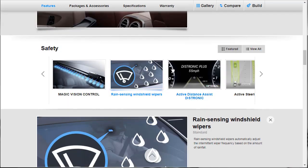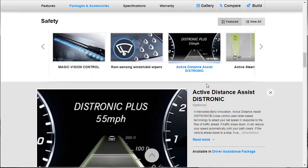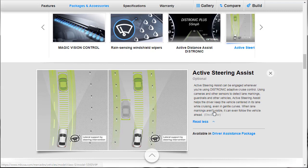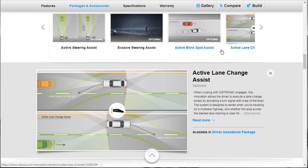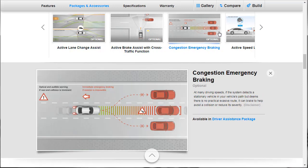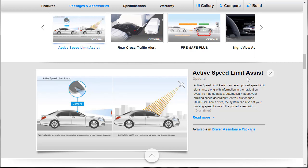Rain sensing windshield wipers, right? And then that Distronic active distance assist Distronic. Mouthful. Each one of these could be an individual video on their own. That's why I'm not even trying to get into all of it. Here's some optional stuff. Active steering assist. Evasive steering assist. Active blind spot assist. And active means that the car will intervene. Okay. Active brake assist. Congestion emergency braking. Gosh. Active speed limit assist. I mean, I didn't go through every one of these because we'd be here for a couple of hours, for sure. It's worth going into it, but we can't be here for a couple of hours. So let's keep it moving.